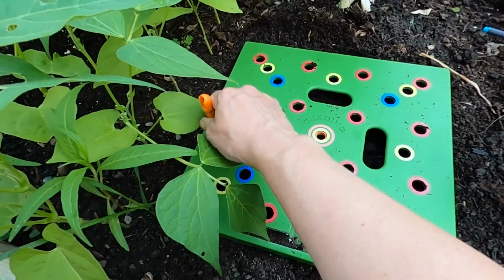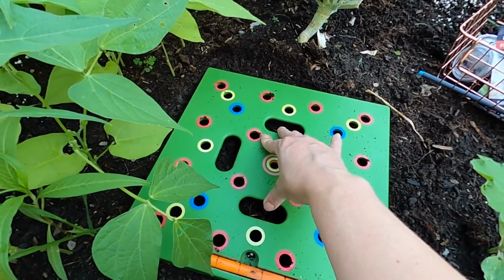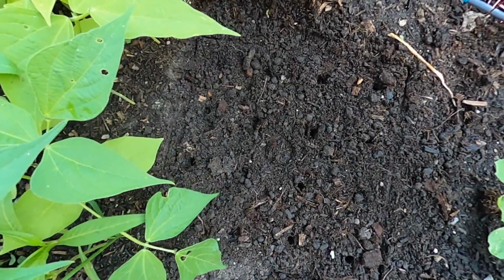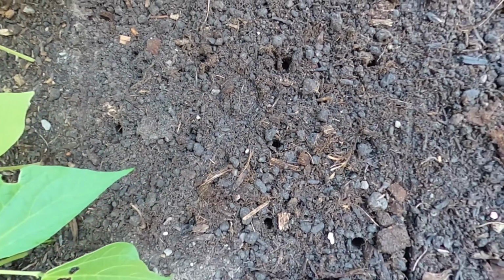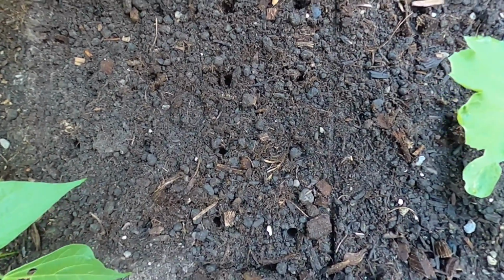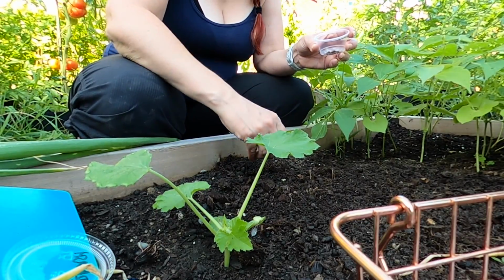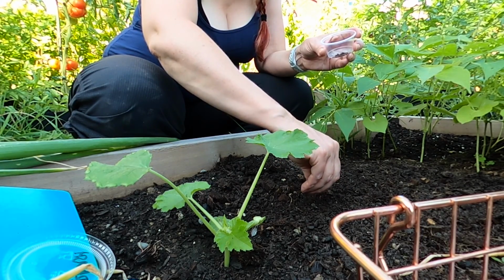It just makes it super quick and organized, and honestly this is the most organized my garden has ever been. So move that out of the way, and then you can see all the little holes there all marked out, and then we'll just go and put the seeds in. Whoops, struggling here.